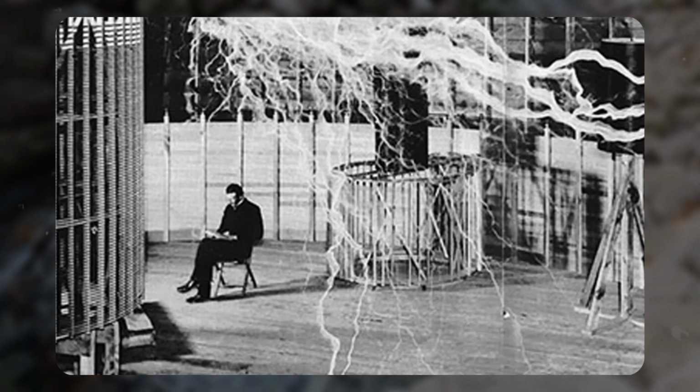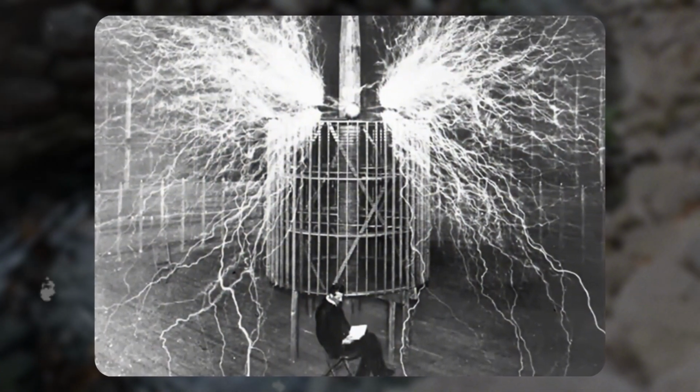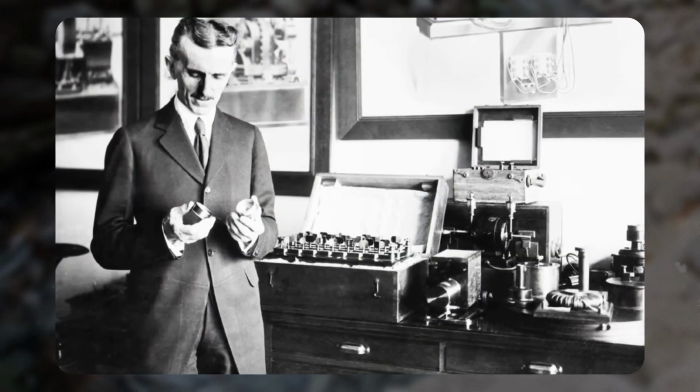Nikola Tesla sits calmly under crackling arcs of electricity, working on his notes. This early 1900s photo from Colorado Springs shows him testing a high-voltage transformer. His inventions powered the second wave of the Industrial Revolution.